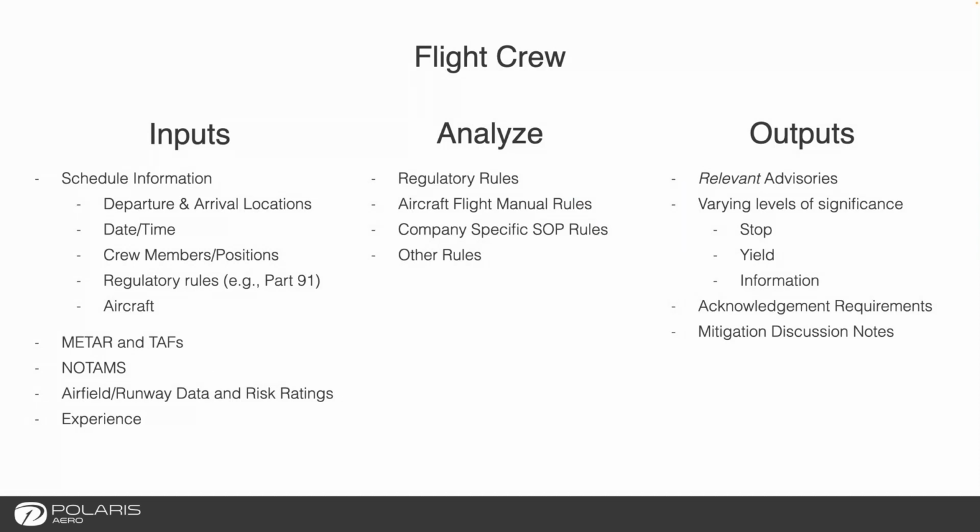So on the left-hand side there, you can see all of the different data structures that we generally can pull from, right? So scheduling information, departure, arrival locations, dates, times, crew members and their positions, what regulatory rules you're flying under. So Part 91, 135, 121. What aircraft information do we have about the aircraft model, all of that stuff, all the way to METARs and TAFs, NOTAMs, airfield and runway data, risk ratings, also other experience that you can put into flight risk that can present itself back on the risk assessment.